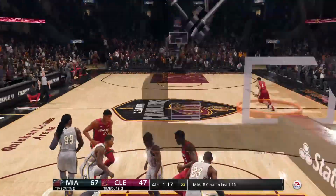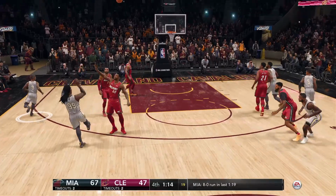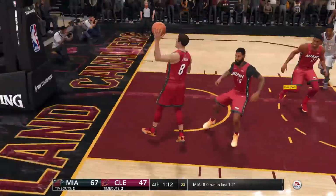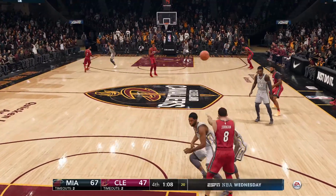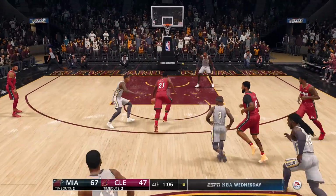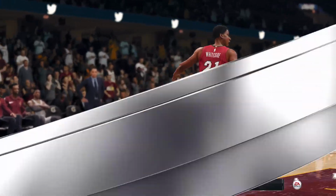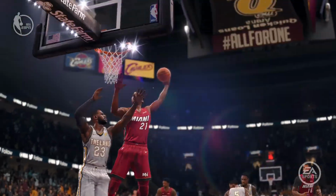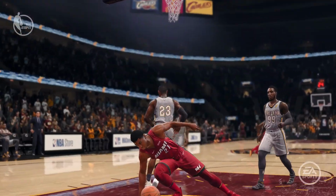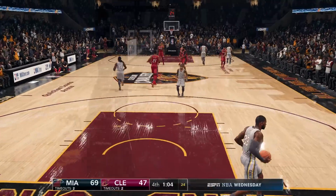He loses control of it. Oh, he gets the steal. Crowder from outside, a three-pointer. In and out. Whiteside. To get out of my way, I'm throwing it down. And here's the replay with another look at that spectacular dunk. What a crowd pleaser. That's it. They can start warming the bus up because this one is over.